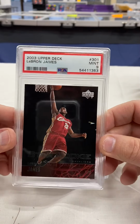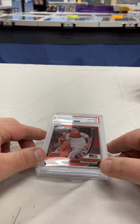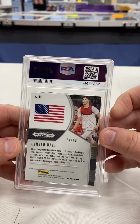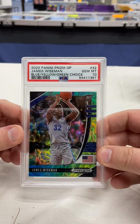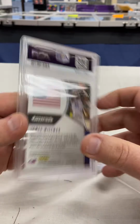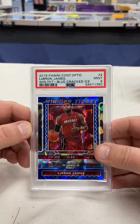This is cool. LeBron 03 Upper Deck Star rookie card, PSA 9. LaMelo Red Choice, PSA 10, numbered 88. Those come out only in Choice boxes. Same thing with the Wiseman, the blue, yellow, green Choice. They only come in the Choice boxes. I don't think these are numbered. No. LeBron Winning Ticket, Blue Ice, PSA 9.